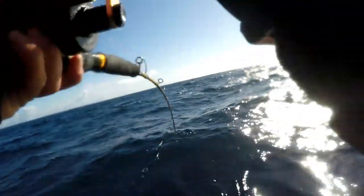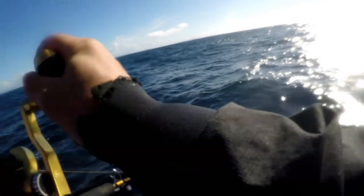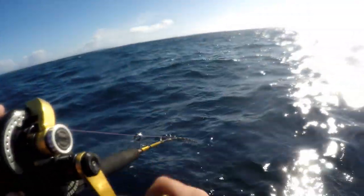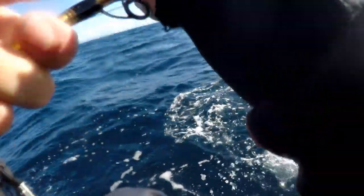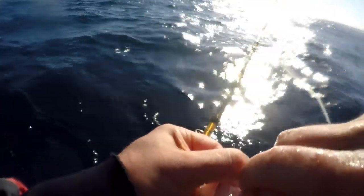Oh, nothing that time. But it's a fish at least. Hopefully it's not a bloody barracuda. Actually feels like it might be a barracuda. It's a rat kingfish. I didn't come all this way for you.